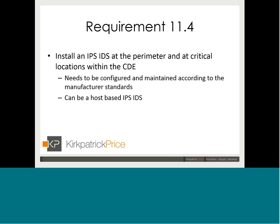If you do not have a physical dedicated device, you can use a host-based IDS. That's absolutely appropriate and sufficient, however, it needs to be appropriately configured. In terms of where we're looking for the host-based IDS, the requirement says it needs to be sitting at the perimeter of the cardholder data environment, and it needs to be monitoring systems at critical points within the CDE. You as an organization get to define what those critical points are. That's not really for the assessor; you get to define that.